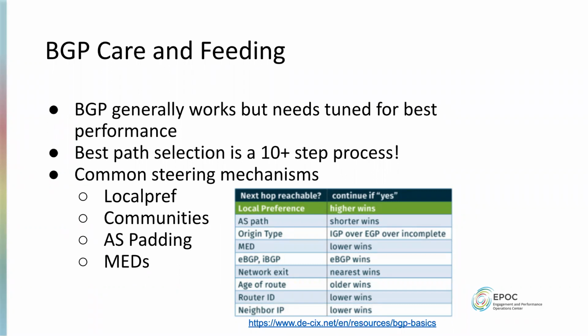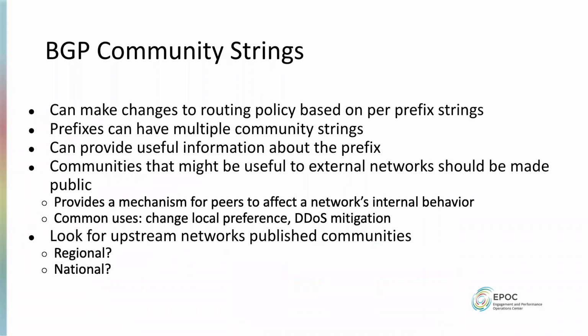But you can see what Eli was talking about. Local preference is basically the first thing it looks at, right? So local pref is that big hammer, and AS path is your second hammer. I also mentioned community strings. These are really powerful. This is where you and other networks, your regional and your national network, can provide clues or hints or information about every single prefix that they pass to you. Every prefix can have multiple of these strings.